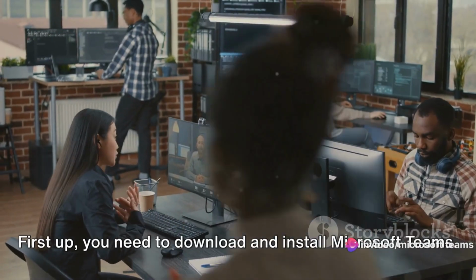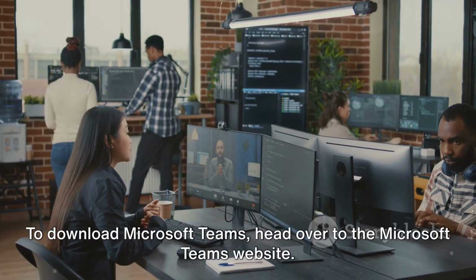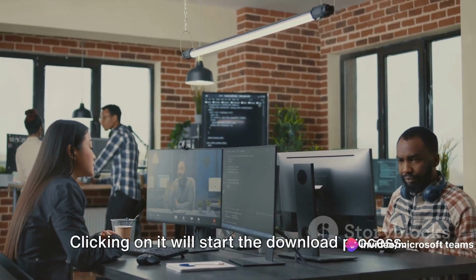First up, you need to download and install Microsoft Teams. Let's get started. To download Microsoft Teams, head over to the Microsoft Teams website. There, you'll find a Download Teams button. Clicking on it will start the download process.